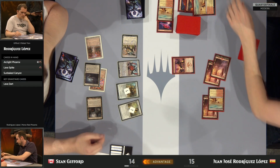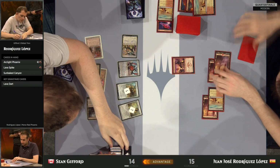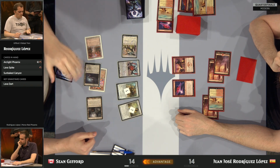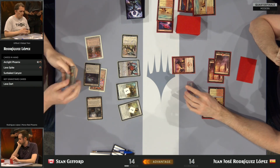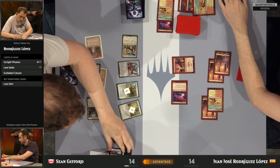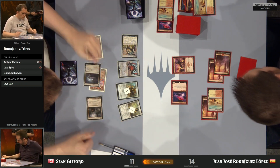Now, secret hidden mode on Arclight Phoenix. Look at this. It's a flying Volshock Berserker taking to the skies. I love it. It's like a better Skylight Engineer in Limited sometimes. Yeah, that's right. Gets in for 3. And look at this. Once again, all offense, no defense from Rodríguez López.